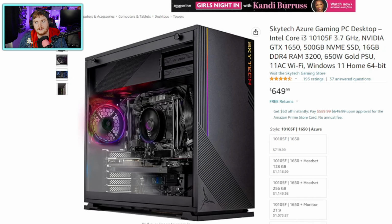it probably works out cheaper in pounds than it does dollars. Conversion rate, it would probably be roughly around the same price, but that doesn't matter because if you're in the US, you're going to have to get a US PC rather than a UK one. Anyway, this is different to the UK one. We are running a 1650 here rather than the 1650 Super, but like I said, done my research.